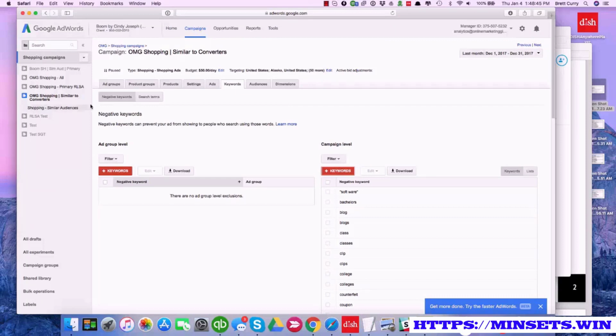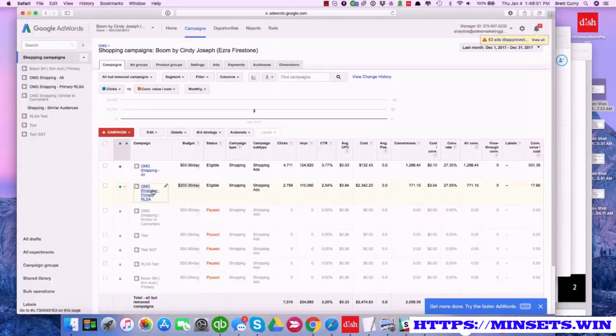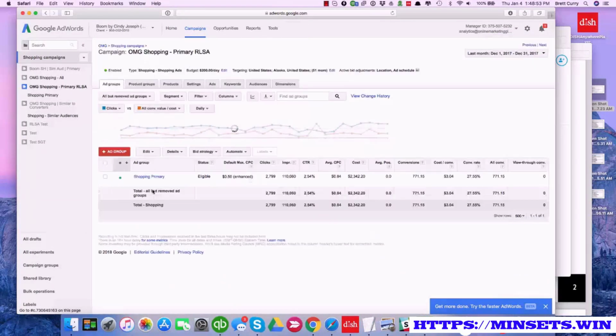Now let's talk optimization just a little bit. So go back here to the shopping campaigns. We'll look at all the campaigns. Let me get into this RLSA campaign just really quickly and use this as an example. If you remember from our discussion in session 4 talking about Google Shopping, the results here for Boom are just off the charts. This is largely because AdWords does a tremendous job driving Facebook traffic and traffic on other channels, and so there's a lot of people looking for Boom products.